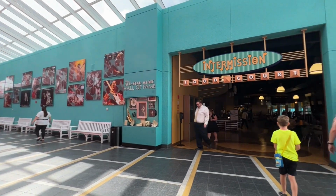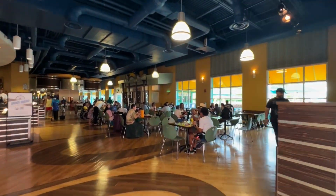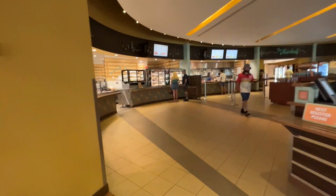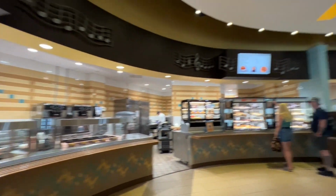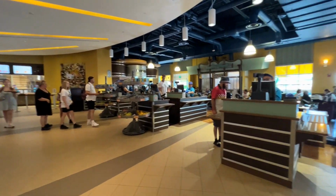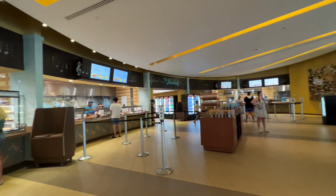Now across the hall we have Intermission Food Court. This is your only dining opportunity at All-Star Music. It's a large food court with lots of seating, and there's even a little bit of outdoor seating. You have different stations that each have a different menu, and it is a lot of the things that you would come to expect from a food court. Lots of basic items, but there are also some fun different items. And they do breakfast, lunch, and dinner here, and they usually have pretty extended hours.